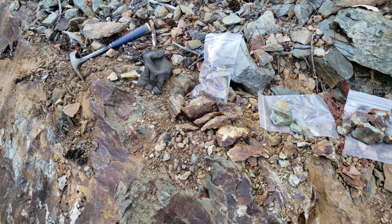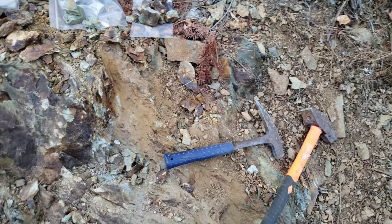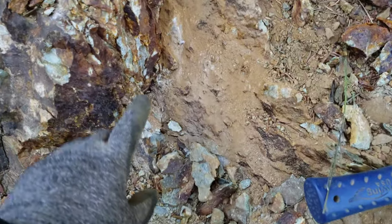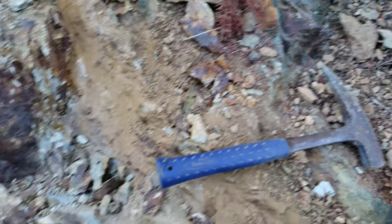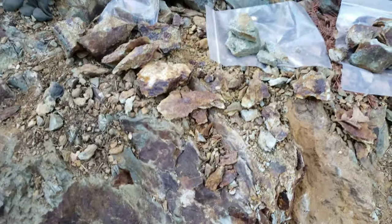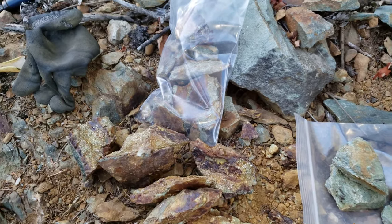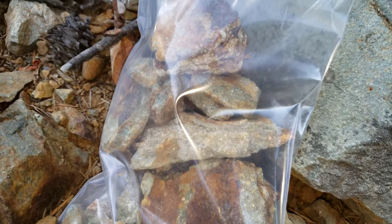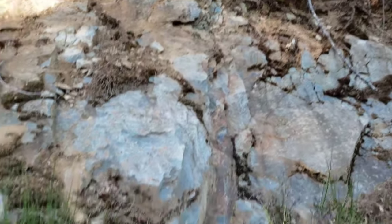Spent the last half an hour hammering off samples. There's sort of a few different veins in between rocks, and you can see here's an area here we hammered off. There's another one there and another one down here. So we got a bunch of different samples here that look a little bit different. We got some massive sulfides and semi-massive sulfides. Bunch of samples across this entire exposure here, and some from up there.